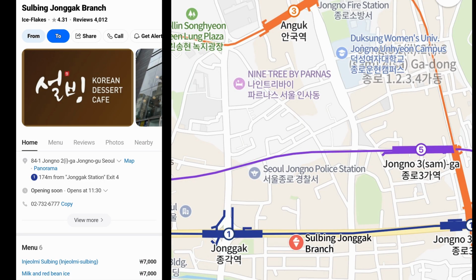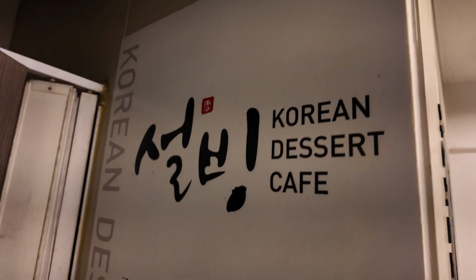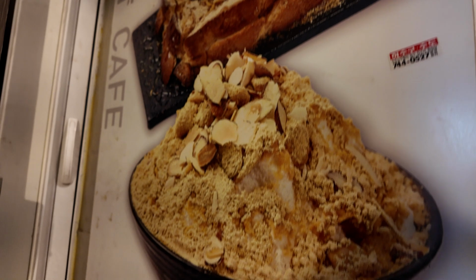All gone. Sulbing is a chain, you can find them everywhere, but I recommend this branch near Jonggak Station or the Gyeongbokgung branch near the Palace, as those are the most lively. Truly, this is a must-do on your Korean food tour. Do it.